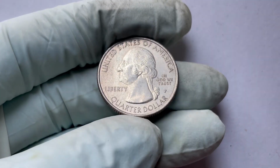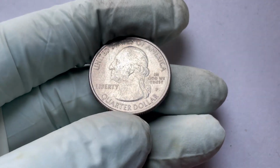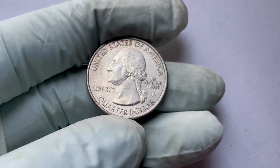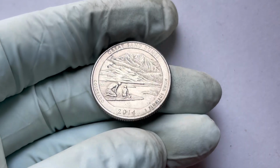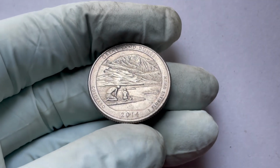But don't forget, condition matters too. If your coin looks like it's been through a war, scratched, dented, or just plain rough, it might not fetch as much as a pristine one. Coin collectors are picky, y'all.